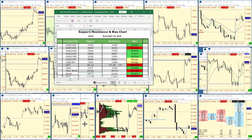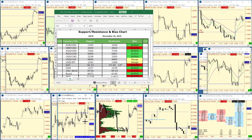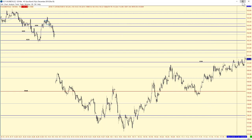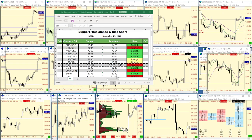Bunds, we had 61.30 and it made it to 61.34. I still like the 61.30. I'm just going to go with this 61.30 and keep it. And support comes in right there, 61.04. So 61.30 resistance, support 61.04.